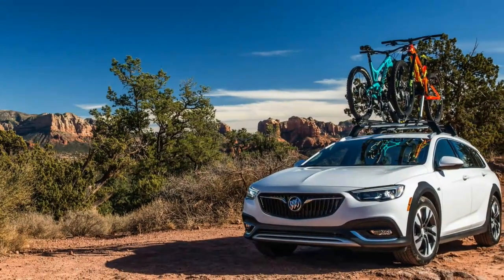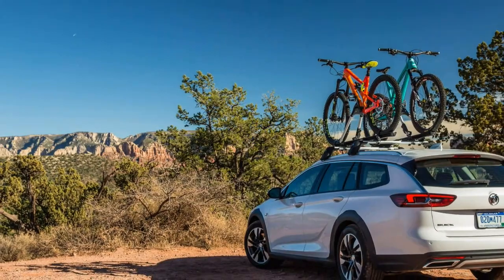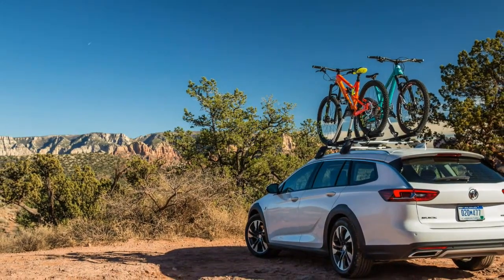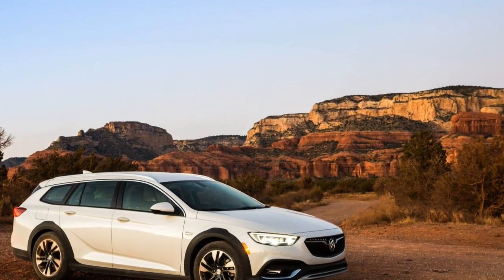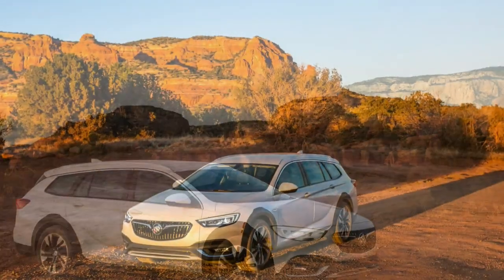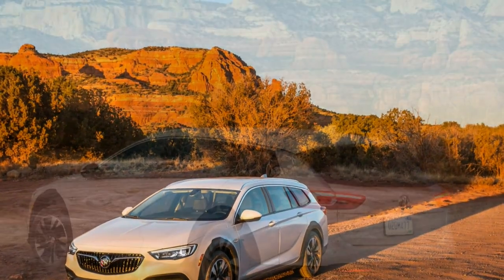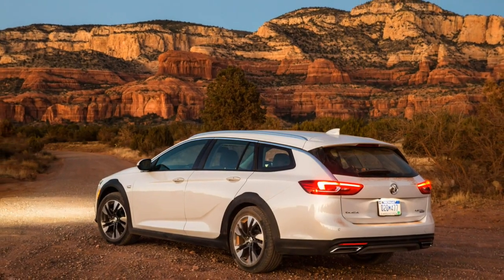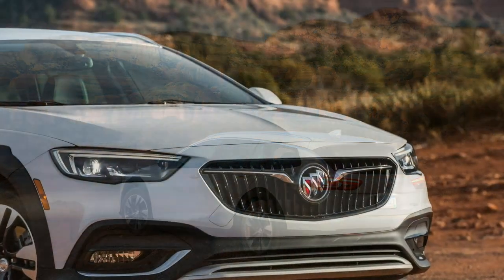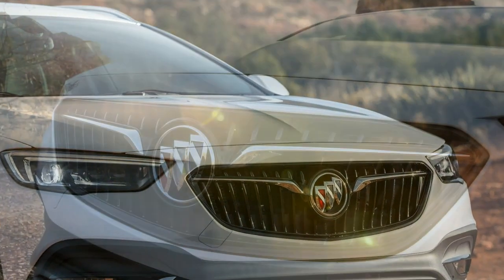Our experience at the drive event in Sedona, Arizona, showed its soft suspension can deal with gravel roads at least as well as, say, a Toyota Camry. We mentioned the Camry not because it has the same ground clearance as the TourX, and not because it's the best-selling car in the United States, but because it represents what's perhaps the greatest challenge to Buick. Most mainstream brands offer all that near-luxury or premium ones do.